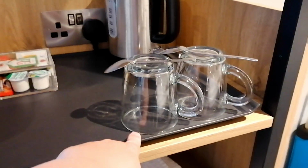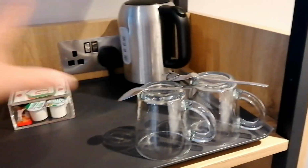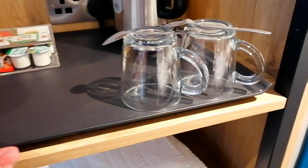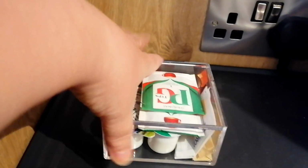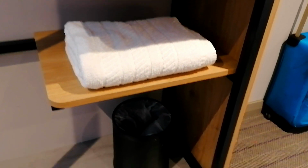I'm still not keen on the fact that we have glass mugs instead of actual china mugs, and there's no glassware to drink cold drinks with. But never mind. And it's on a removable tray, but I don't think that's supposed to be taken anywhere. And then you've got your tea and your coffee in the little box that I can't open. There we go. Which I think cotton wool buds should go in. And I've got a towel here, so I'm hoping there's more in the bathroom, because I'm not travelling alone. So far, so good. Now, that's my stuff down there. We ignore that.